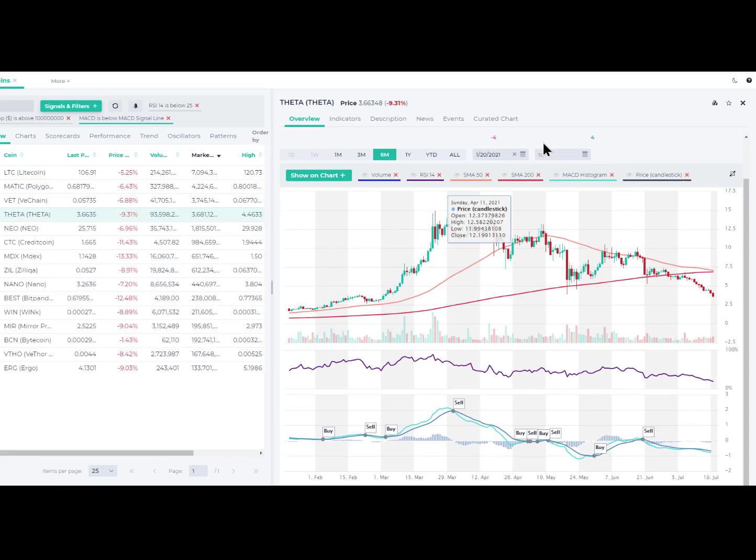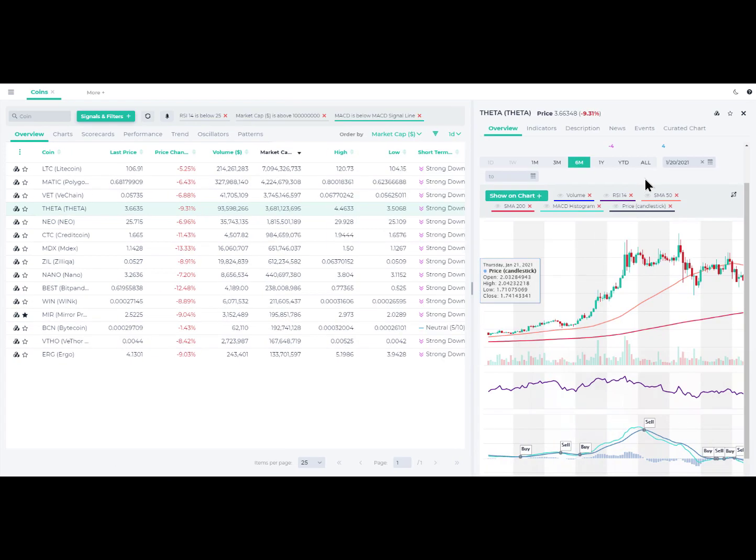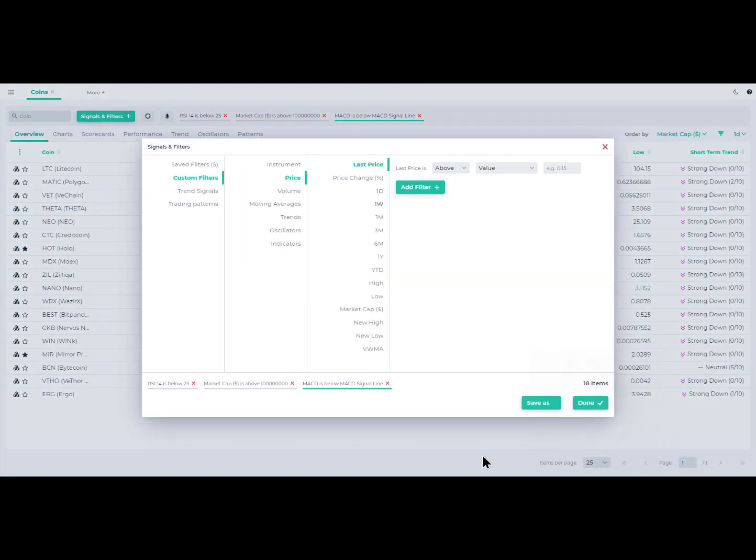And so those are all interesting candidates. I'm going to actually save this filter for future use, give it a name, RSI under 25 and bear MACD crossover.